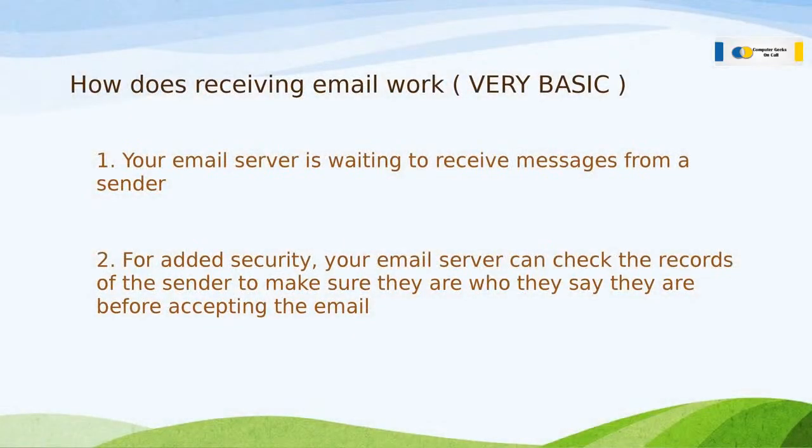It all depends on how often you're checking your junk mail and stuff. So that's how receiving the email works. There's a little bit of a process. Your email server can check records of the sender before they decide to accept the email.